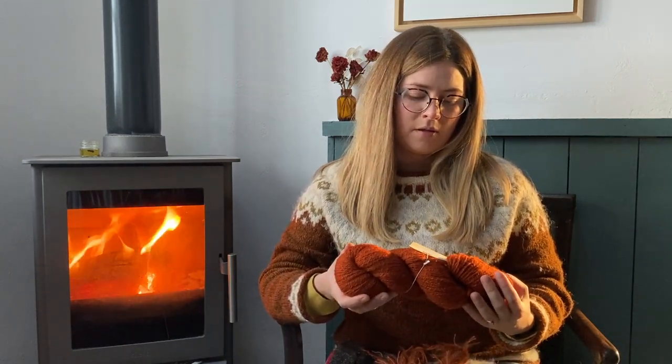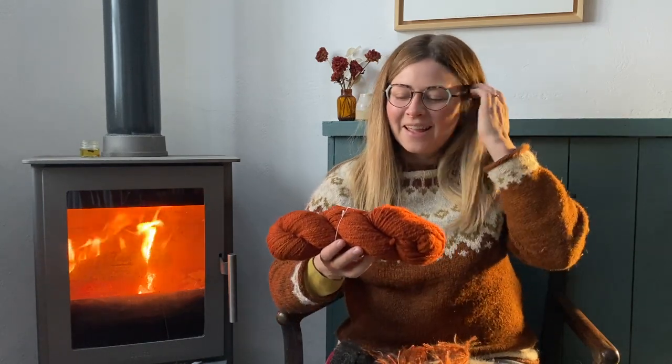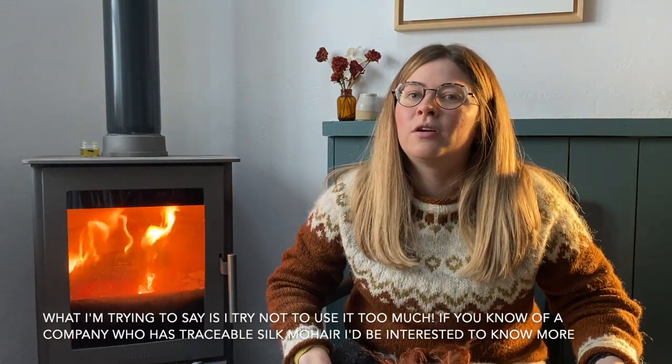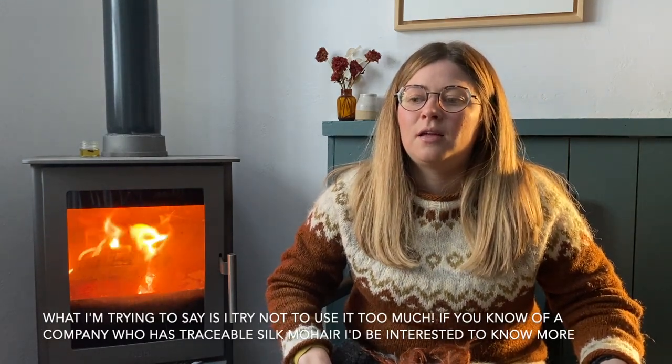So first off, I was like, right, I want to invest in this. I only got three skeins. I rarely buy from overseas, so this felt like quite a big deal to me. But I knew when it came, I was like, oh, I love this so much. But I started looking through all the vest patterns and I just thought, I'm not going to have enough yarn to knit what I want. And probably the easiest way for me to get more yarn is to add a silk mohair.